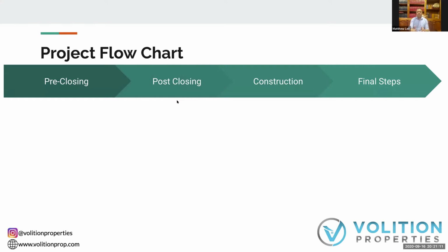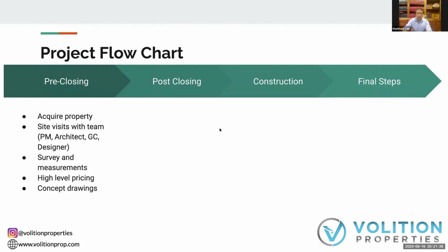So there's basically four major parts that get us from the point of getting the accepted agreement of purchase and sale to I'm handing the keys over to my new renter. So if you go to the next slide, we'll start with what we call the pre-closing phase.